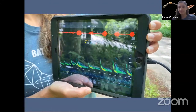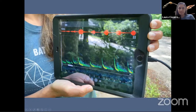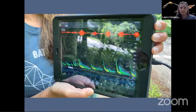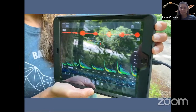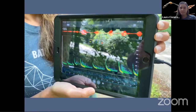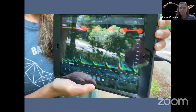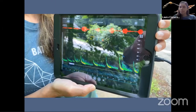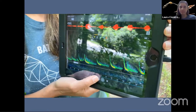Using specialized ultrasonic recording devices, we can digitize the calls of the bats and visualize them and measure various characteristics to identify species and other aspects of their behavior. What we're visualizing here is a spectrogram, and on the y-axis you see frequency, so it shows how these little swooping pulses of calls change in frequency from high pitch to low pitch, and how they change over time. So here's a bat call.